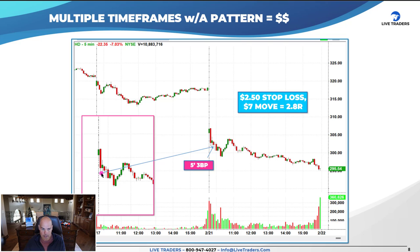The reason I did that is sometimes these spreadsheets are small and you're looking at them on a smaller device, so you can see this. There's a 5-minute three bar play. We got in a little bit before the three bar play on a 1-2 minute breakdown. But if you missed the 1 or 2 minute breakdown, there was a 5-minute three bar play.